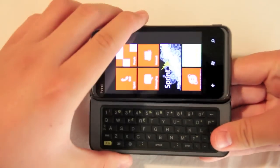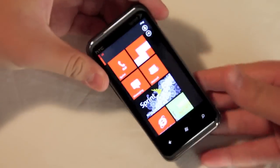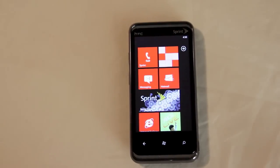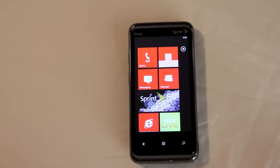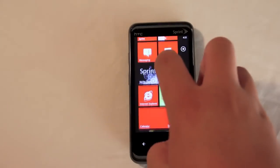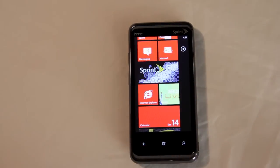So that is a little quirk that takes some getting used to, but hopefully in future updates they'll get rid of that. But overall, this phone includes really great features, and this is a great phone for anyone out there. It's a really simple to use smartphone, and it gives you the features of a QWERTY keyboard and Netflix and all the great features that anyone would want, including things like Xbox Live. So overall, this is a great phone, and I'd recommend it to you all.